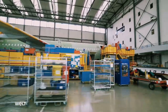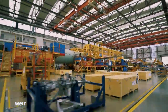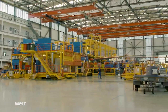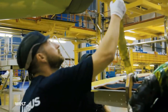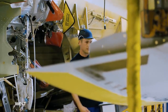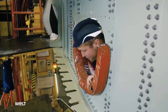The four stations are each managed by a team leader who must ensure that the schedule is rigorously adhered to. Each station has just 2 days tack time to complete its part of the production process. At station 40, the 16-meter long wings, which have reached the factory just in time, are attached to the fuselage. The first step for the engineers is to determine the exact position where the wings are to be attached.